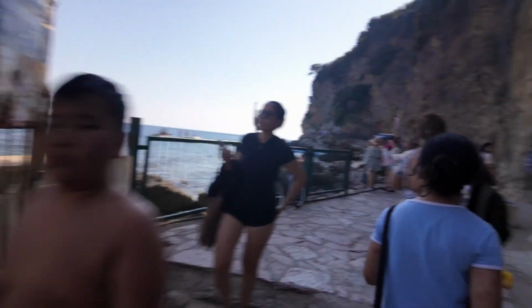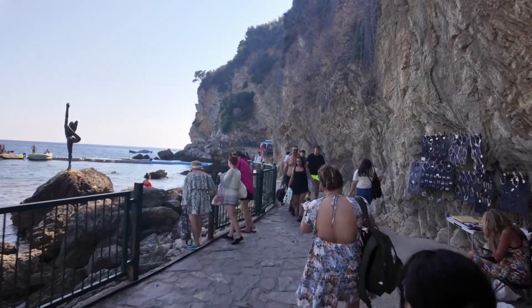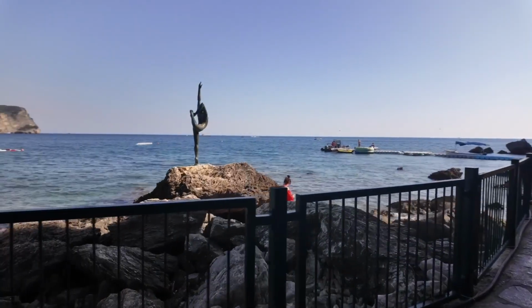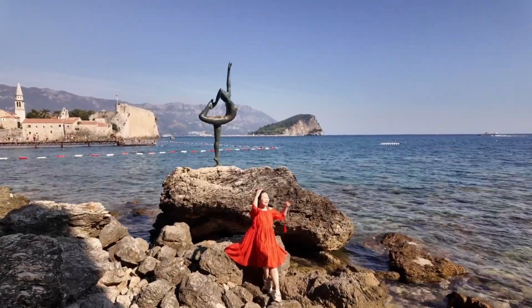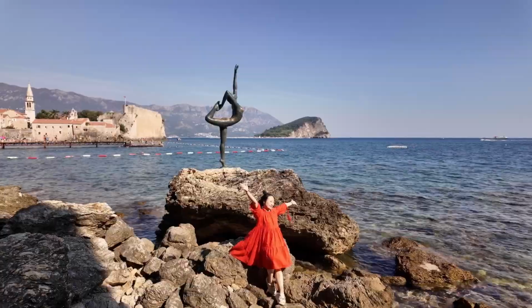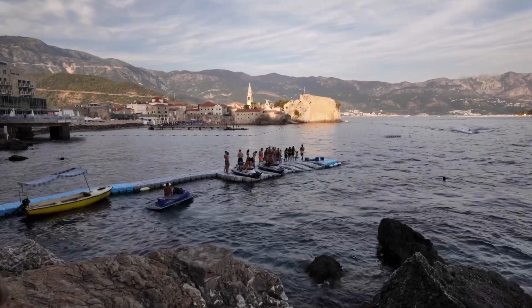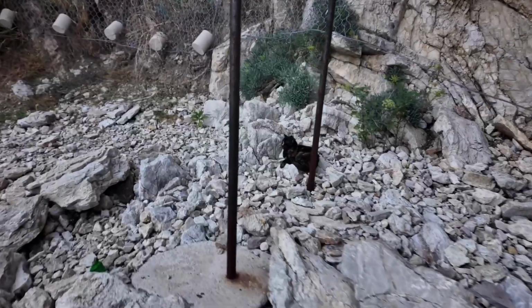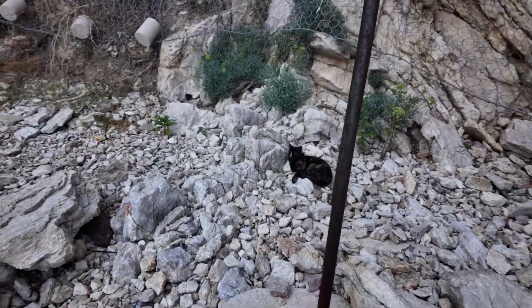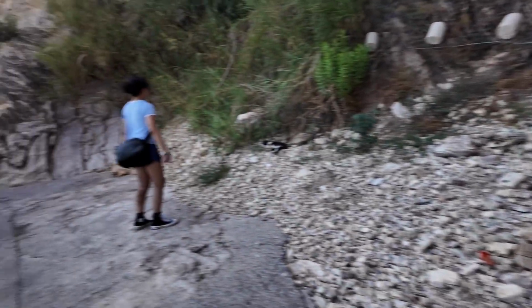Shades. This is the way to Morgen Beach. Sam, can you do that pose, Sam? Ballerina. As you can see guys, it's really busy here. This guy is just chilling by the rocks. He's sleeping.